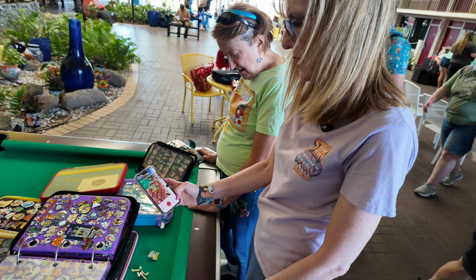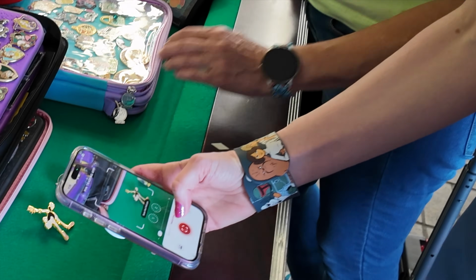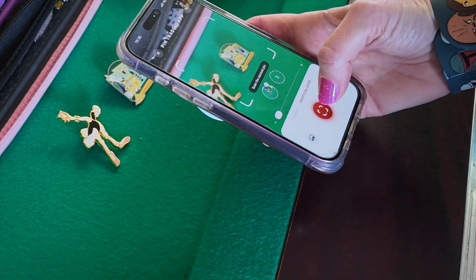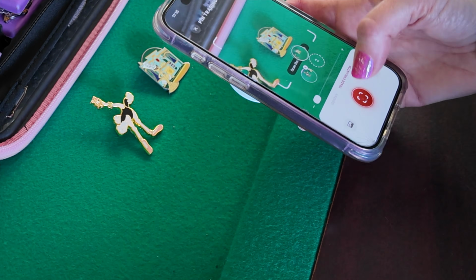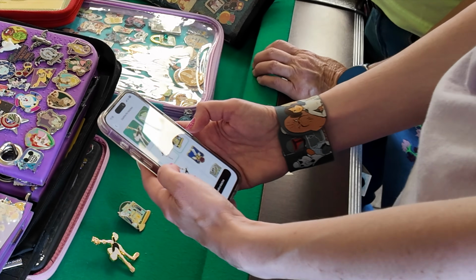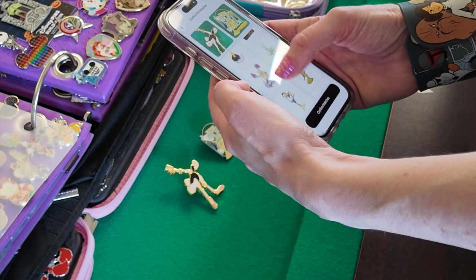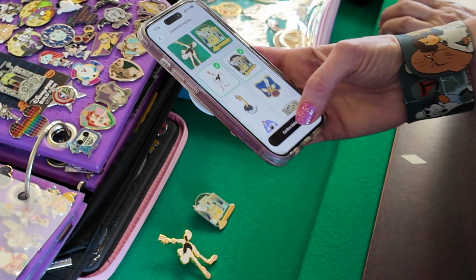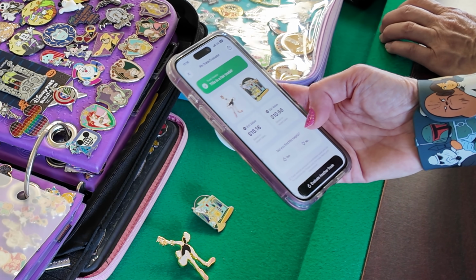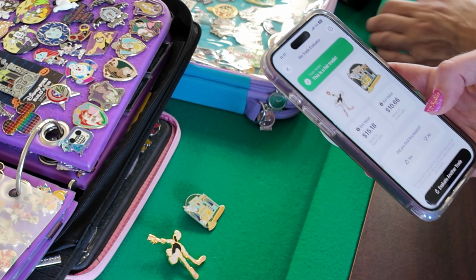So I'm going to go to scan and I'm going to go to trade evaluator. I'm going to take a picture of the first pin, Madame Up Nova. And then the second pin, which is Lumiere. Okay, and then it's going to scan for the pins. And they found the wrong Madame Up Nova. Hopefully that is the correct one, because they actually have two, one from Box Lunch and one from Pink a la Mode. So we'll see which one they chose. There we go. So that's a fair trade. This one's worth 15 and this one's worth 10.66. I'm willing to trade that if you are.